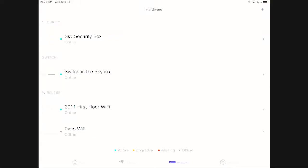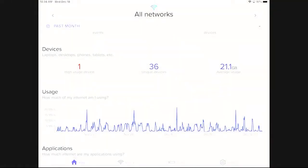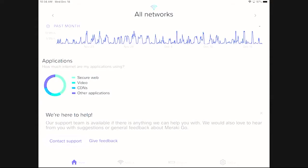You'll notice that each one of the hardware product families is sitting in a single pane of glass-ish view. So you have everything in one place, fully managed with the Meraki Go mobile app, and you can do and see everything that you need, from security measures, how many devices are connected to the network, what devices are using most of my bandwidth, what applications are being used, and you can even contact support right there from the home screen.